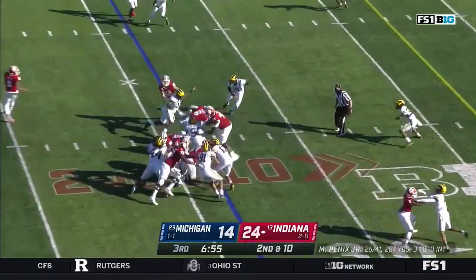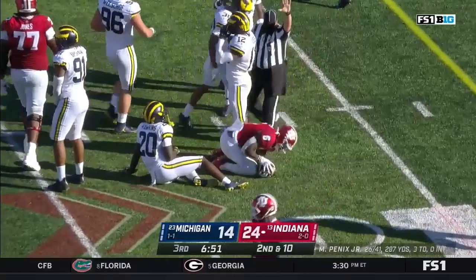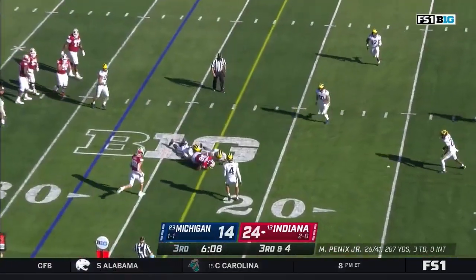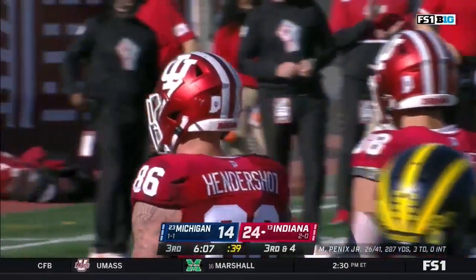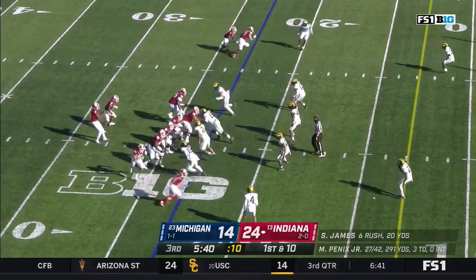Back to the ground on second down. Nice cut from Samson James, and a gain of six. It's third down. It's Hendershot, right to the marker. It's going to depend on the spot. He says that he's got it, and it looks like he does. Another third down conversion, a huge storyline.